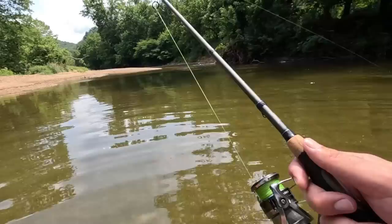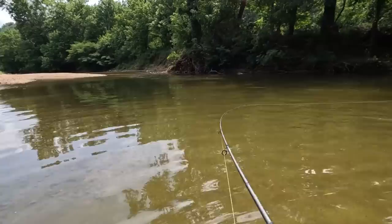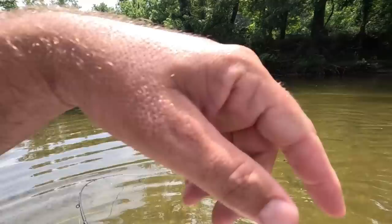Oh, there's one. I didn't even know who's on. I was drifting it in that current, just letting it drift. Another about 10 incher.